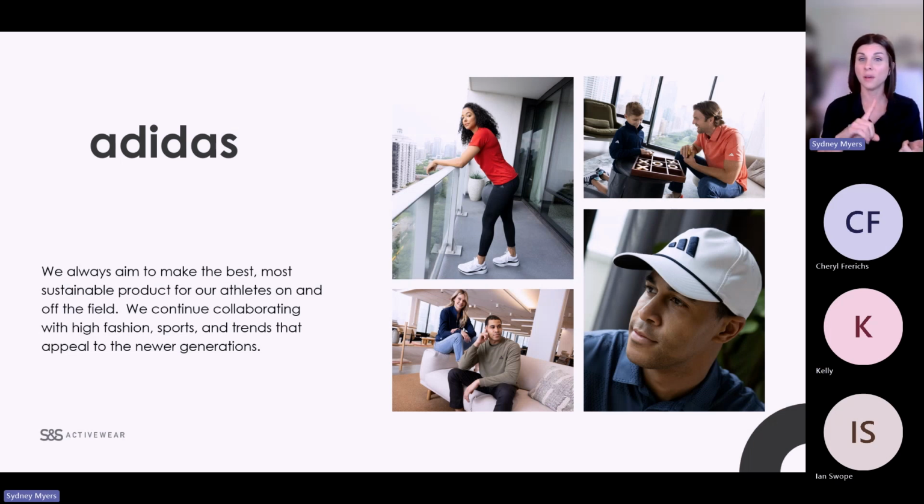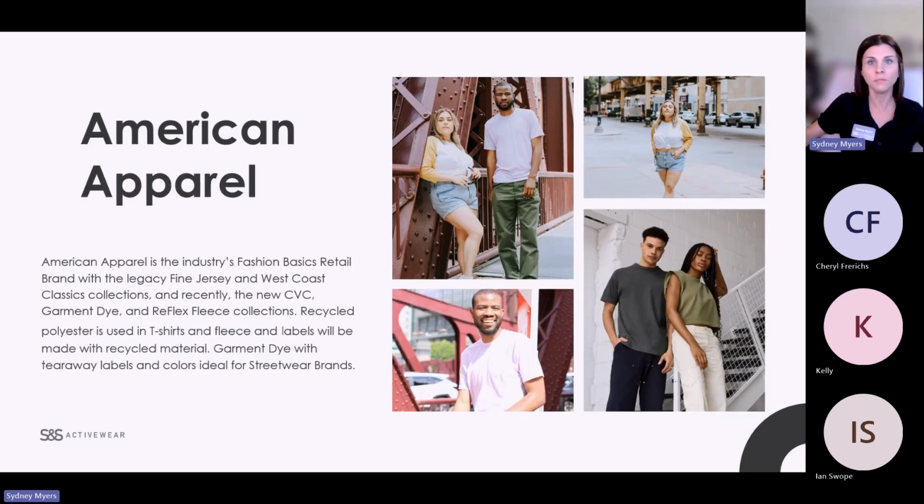Also, something to note is the polyester used in every single Adidas style we carry is made with 100% recycled polyester as part of their mission to end plastic waste. So this is also a great option if you have any customers asking for a more sustainable product or just a better, cleaner product. Adidas is a great way to go for that.